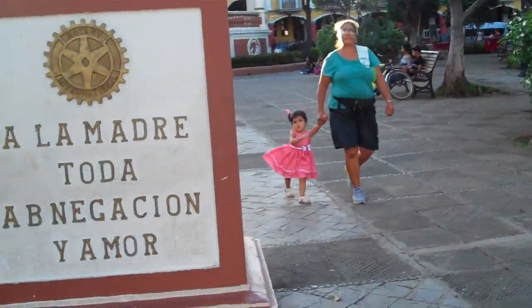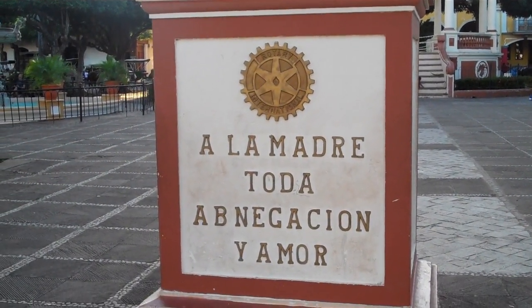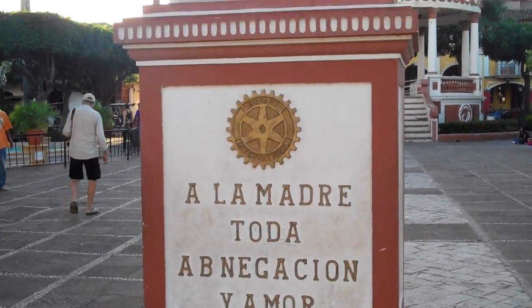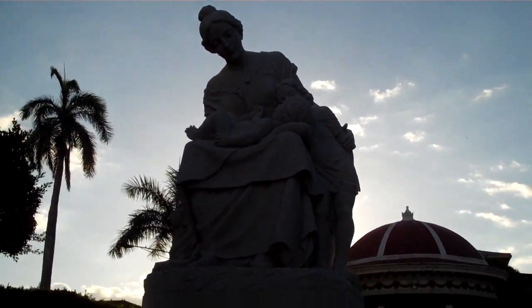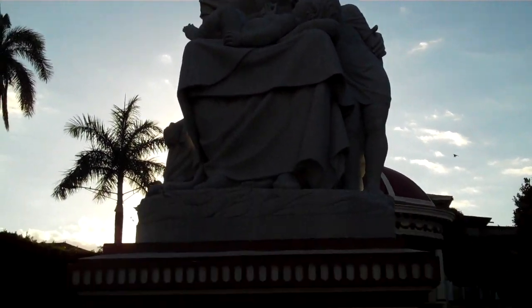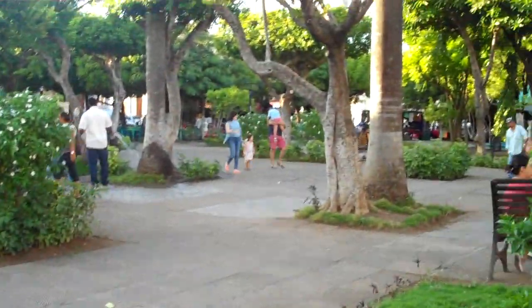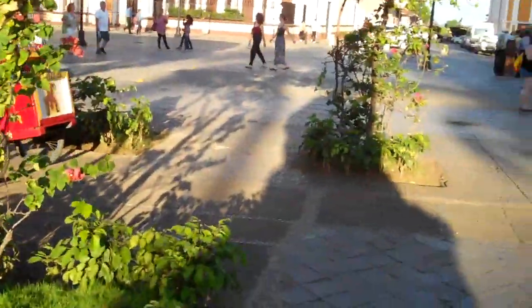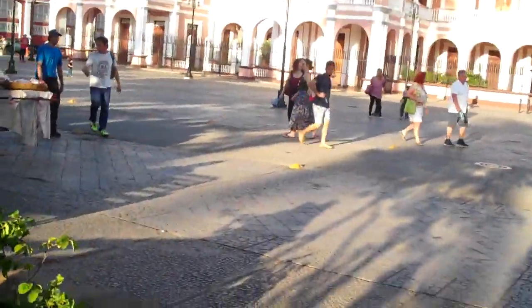Oh, heavy sun. Wow. This is a statue to mothers, of complete abnegation and love. And it's a little hard to get a good view with the sun right behind, so we'll have to maybe come back and do that one. It's one of my favorite statues. I like it. Oh, this is the area where all the street food vendors set up.